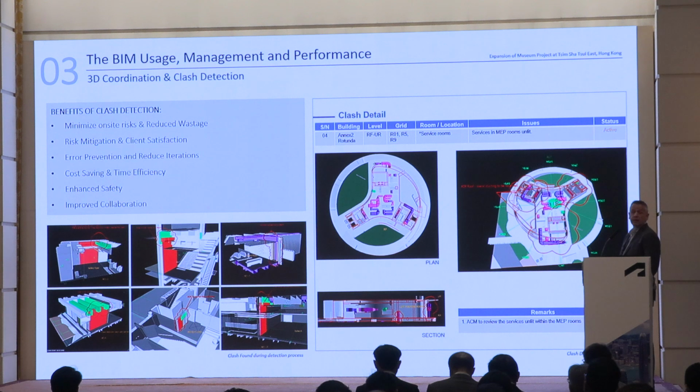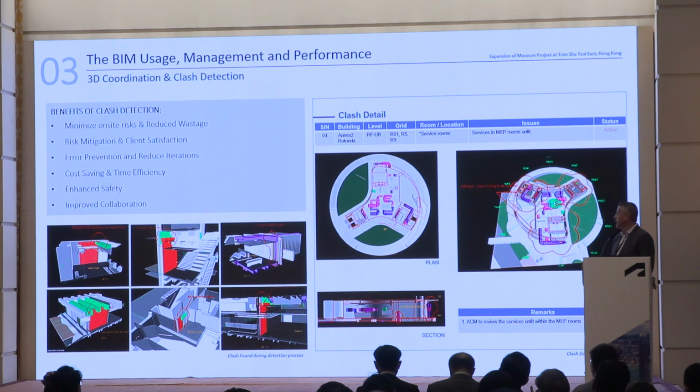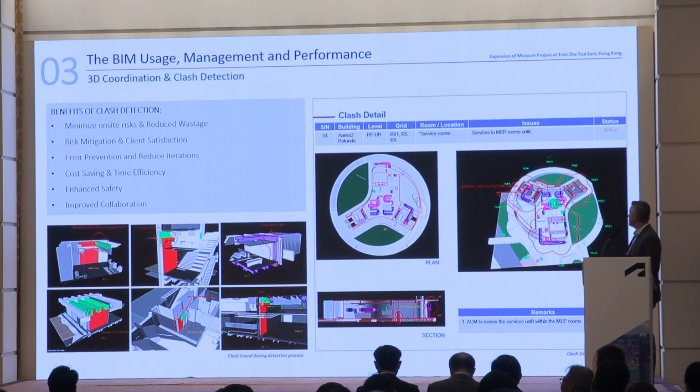It's clear that there is a series of benefits to clash detection. We minimize on-site risks and reduce wastage. We enhance our client satisfaction and we mitigate risk. We reduce manual tasks and prevent errors. Importantly, it means cost saving and being more time efficient. And of course, it enhances safety and improves our collaboration.